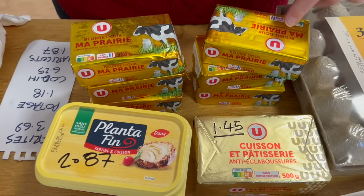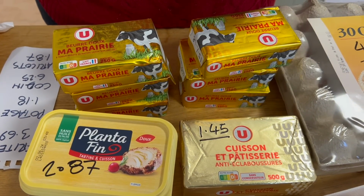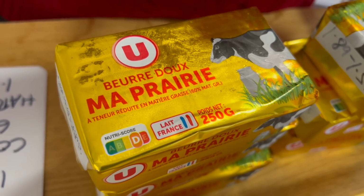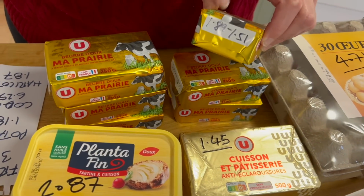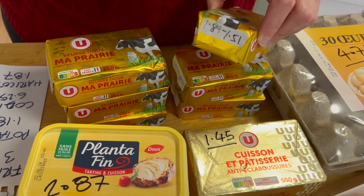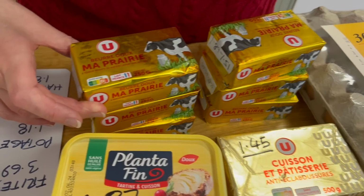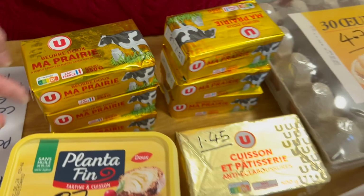We'll start over here with the butter. That's half a pound of butter, 250 grams. I bought this one because it was 20% off, so I get 20% back on my store loyalty card, which took it from $1.89 for half a pound to $1.51. It's French butter. I will not say it's as good as the local butter, but at this price, I'm sticking a few in the freezer.